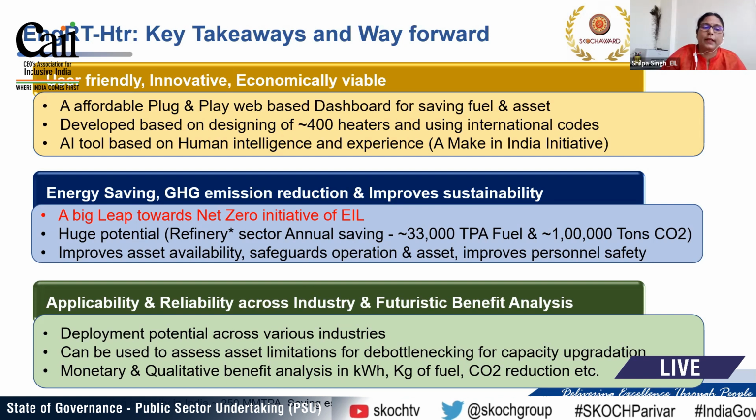And the applicability of this software can be extended to other industries. Till now, we have utilized it in the refinery sector. This can be extended to other industries like the steel industry, paper industry. Wherever we have fired heaters, it can be extended to all those industries. And it can be used as a tool to identify whether there is any debottlenecking in the furnace. We have used it as an energy audit tool also.